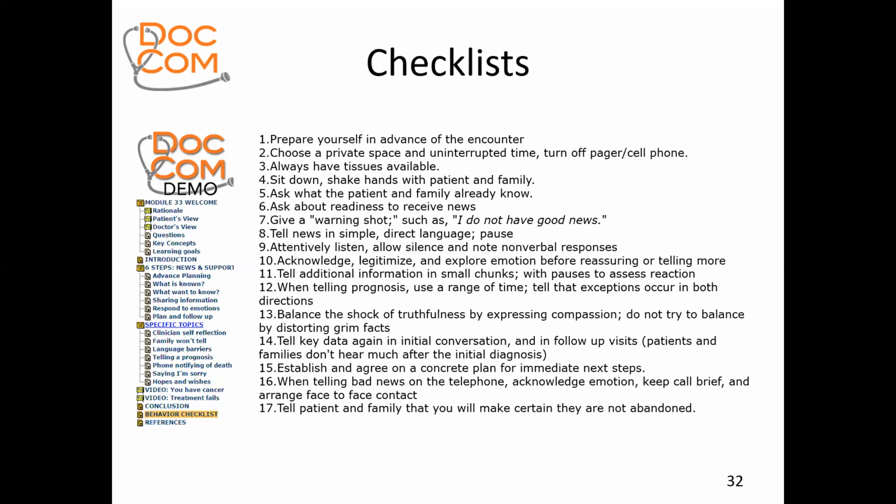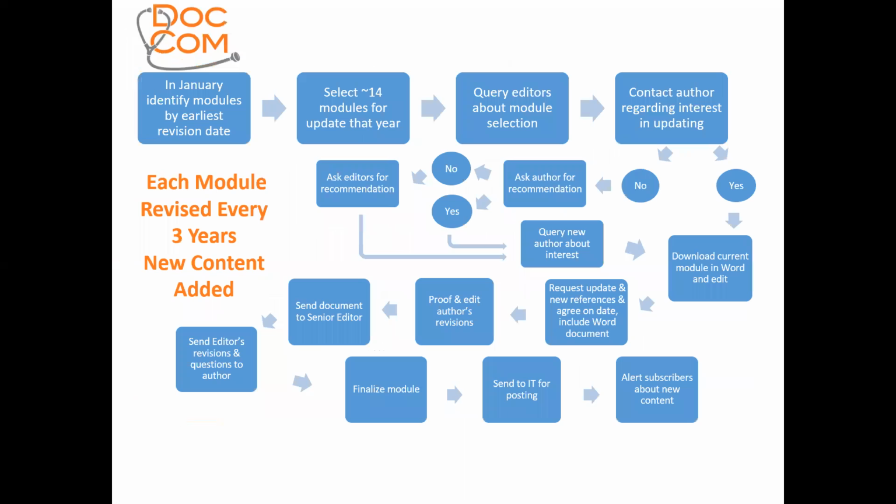So this is something that I certainly wish the physicians who were caring for my sister had, and who told me that she was dying, and certainly didn't do it in a way that was appropriate, in my opinion.